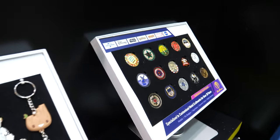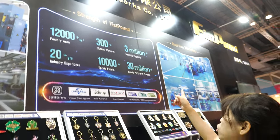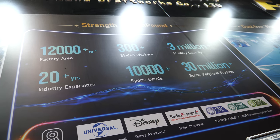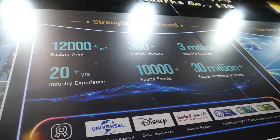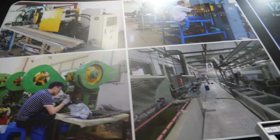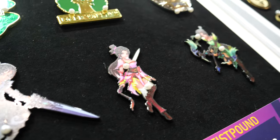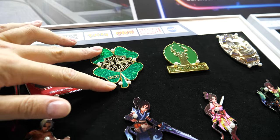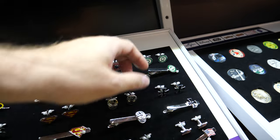All right. And how many do you make every day? You can see this. This is our factory. Your factory has 3 million capacity. Yes. You can do 30 million sport peripheral products. And this is how the factory looks like in Dongguan. Yes, Dongguan City. And you have customers in Japan? Yes. And in the US? Yes. And in Ireland, in Europe? Yes, and England.